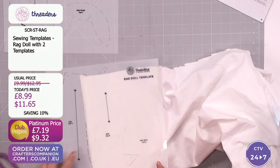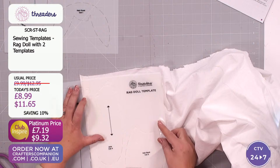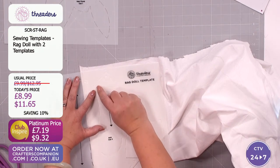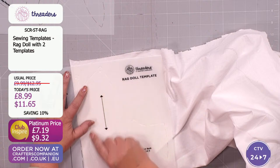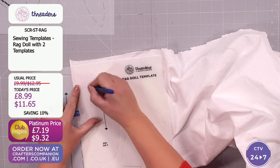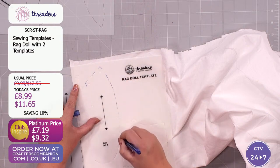I'm going to use that, and I want to make sure that my grain line is in the right place. I'm going to pop my template down here, and I've got these two little marks here. These are to indicate where I start and stop sewing. So I want to start down here when I'm stitching, and then I'm going to leave that gap open for when I'm stuffing, and also when it's joining to the body. So using those heat erasable pens.